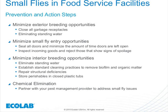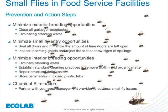And then very important is to partner with your pest management provider to address these small fly issues. It's easier said than done to do some of this cleaning, because the source, the root cause, may be difficult to identify, and you need to work together on that. So this is the way we like to see them, all right?